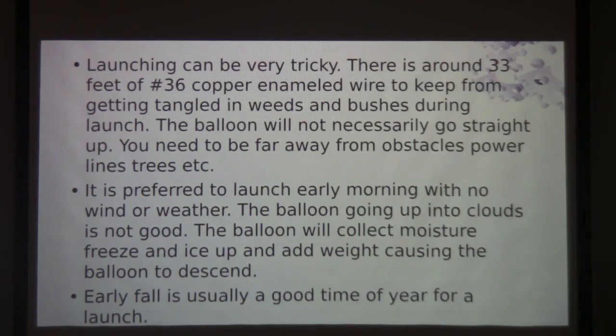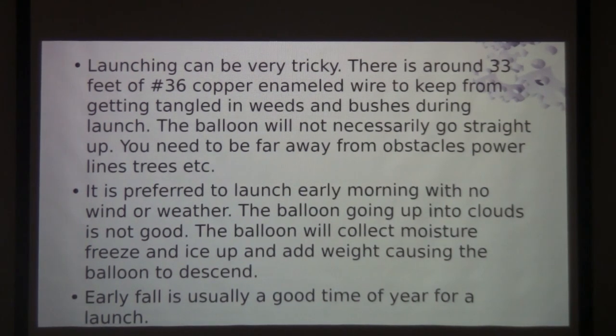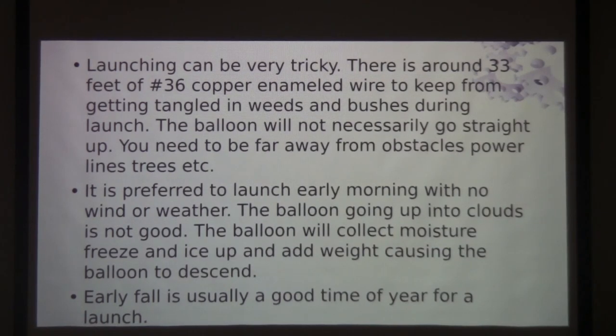And if you launch early in the morning, this is a good time of year to launch one of these balloons right now. You don't want it to go into the clouds because, again, it'll collect moisture, freeze up, and come down. I'm on an email list. They call it Pico Balloon IO group.